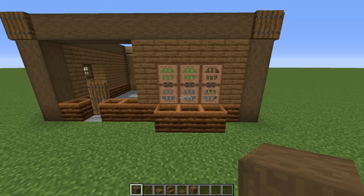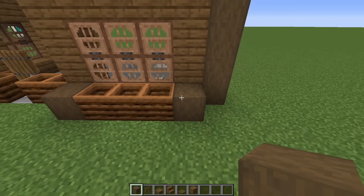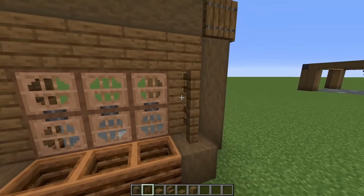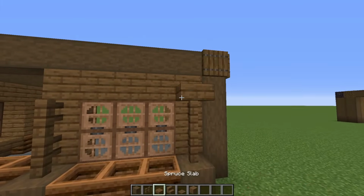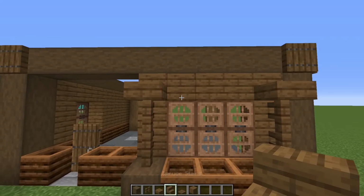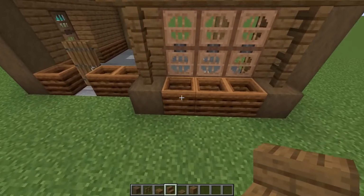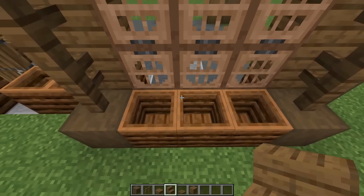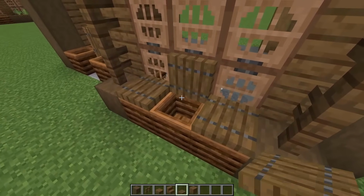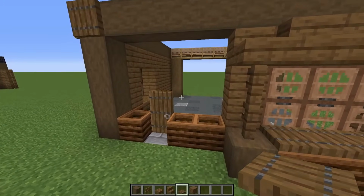And back on the outside, grab your stripped dark oak wood again, the one with bark running all the way around. Just place them on each side of the composters with 2 spruce fences above, and then a spruce slab just on top of the fence, and then above our windows, 3 spruce stairs all right way up. Now these ones aren't bins, they're going to be little storage containers, so we're just going to put spruce trapdoors on top so they can flick them up and get to all their goodies. So now let's fill in the rest of the wall here.